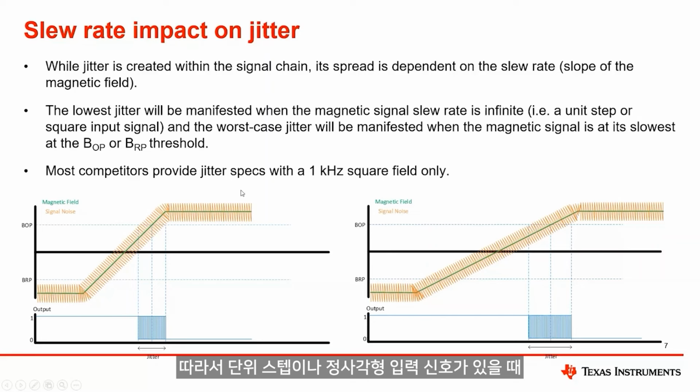So we believe that when you have a unit step or a square input signal, the jitter window is actually reduced substantially. And that's what a lot of competitors are putting on their data sheet. They put a jitter spec that is a 1 kilohertz square wave. I personally don't believe that's representative of what you're going to see in actual applications. It'll be more like a sinusoidal. So I think that'll be more representative, with a slew rate, as opposed to having an infinite slew rate unit step. So what we provide in our data sheet is not only this spec, just to show you how it compares against other competitors, but we also provide another input signal so you can really get more of what you can expect at the application level.